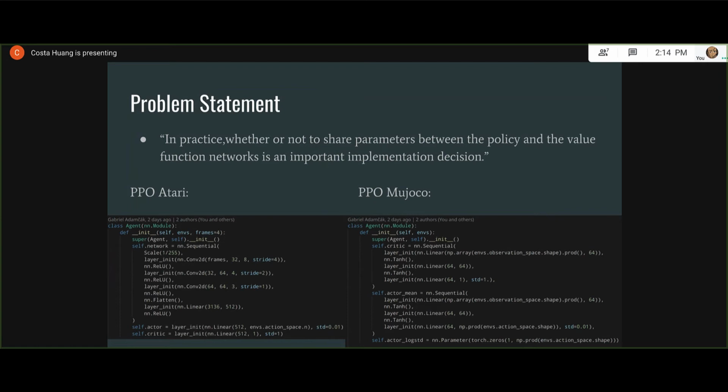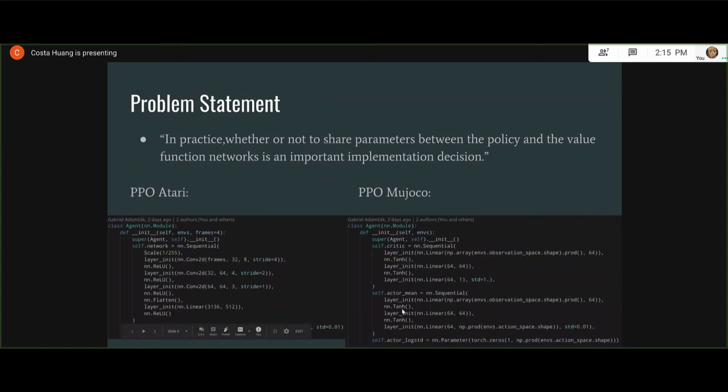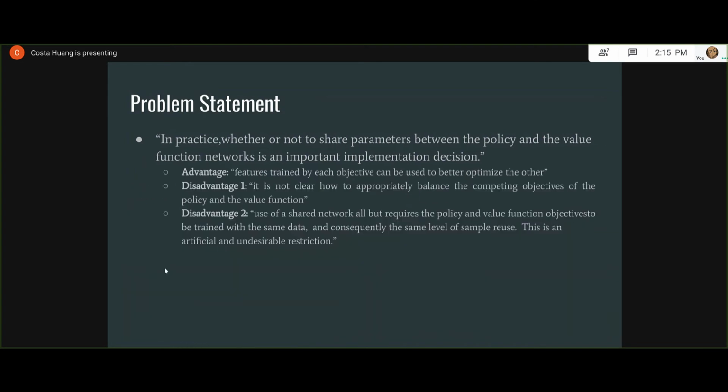Yeah, so this is basically the topic of this paper. When you do the actual training, especially if you have a large neural network and a lot of convolutional layers like Atari, then training with a shared architecture is really fast, versus if you were to do the separate architecture, which will be a little slower. So that's one obvious benefit, and we'll talk more about it. Obviously, if you're sharing the architecture, the features trained by both objectives can be used to better optimize the other, so they work together. And as I mentioned earlier, it's much faster to just train with one single neural network instead of having two. If you're having two over here, the critic will look as large as this, and the actor will look as large as this, which is undesirable.